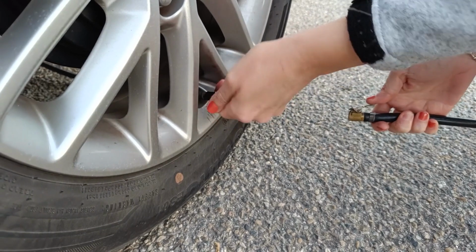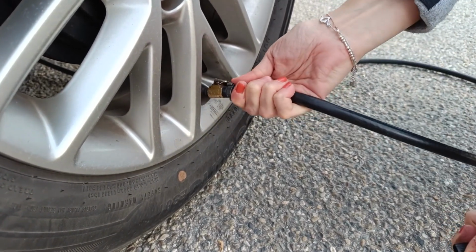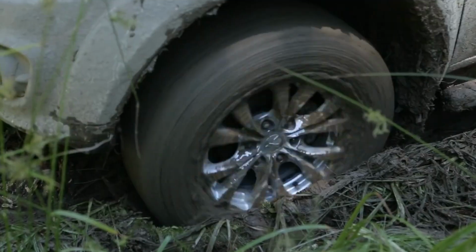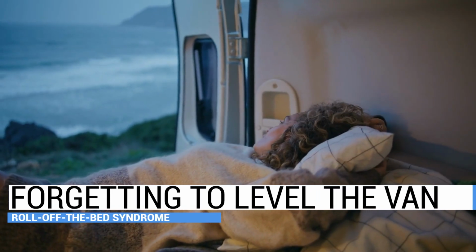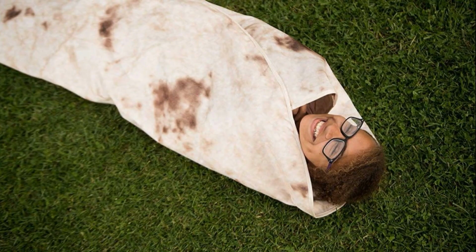And don't forget, tire pressure can drop 1 psi for every 10° Fahrenheit drop in temperature, so that mountain air, it's not doing you favors. Speaking of not doing you any favors, not leveling your van before sleeping sounds harmless, until you wake up at 3 a.m. wedged between your mattress and the wall like a human burrito.